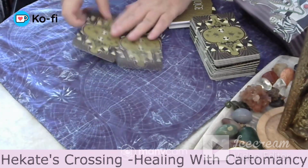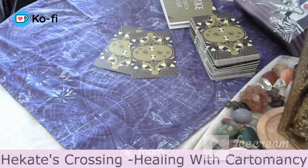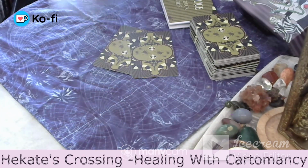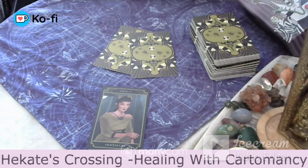First card we look at here is Page of Pentacles. So Page of Pentacles tells me there's a lot to learn, right? But let's have a look and see what they say in the book. Now this is going to be a bit of a dive.